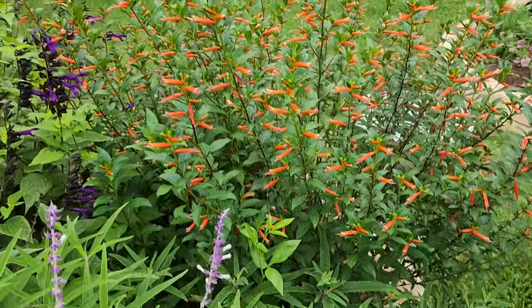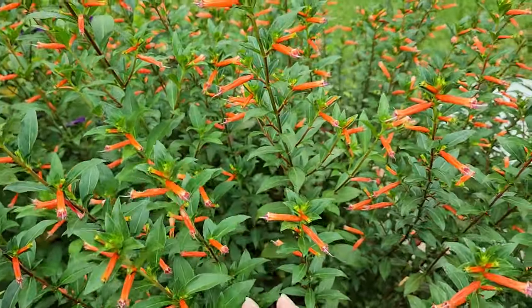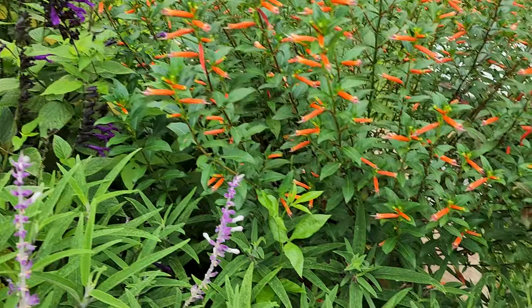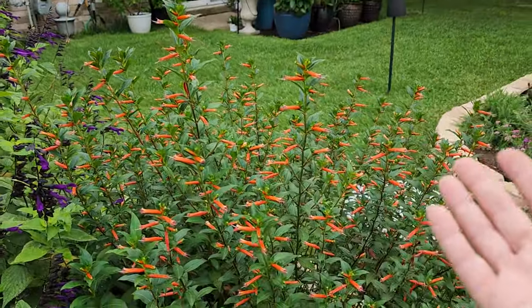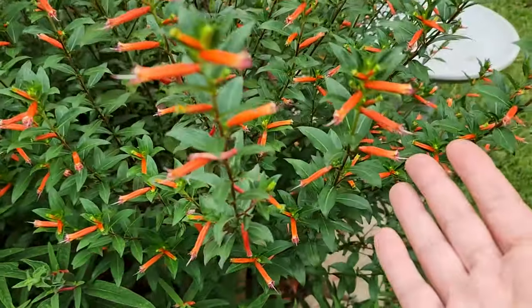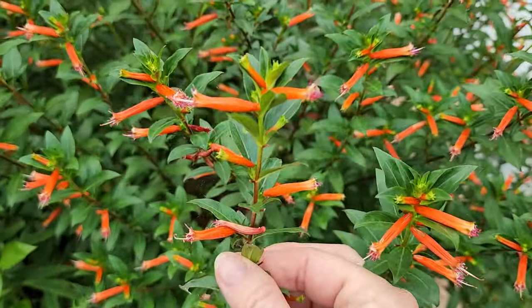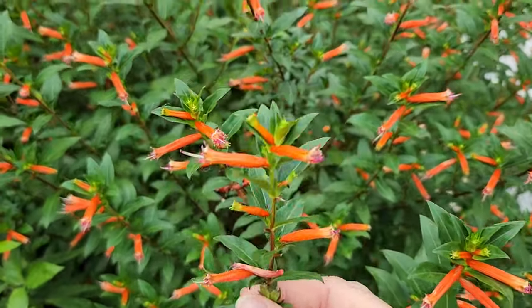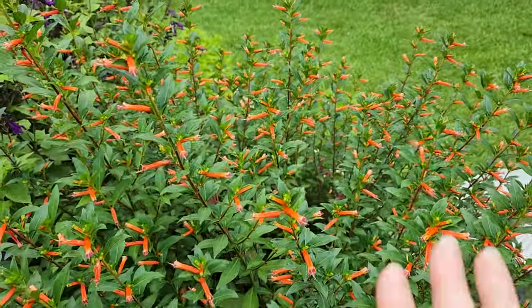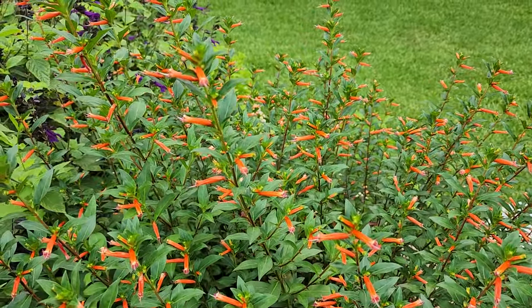And then I have a gorgeous David Verity cuphea over here in a planter, in a container. And it loves its life here in full sun. And it just is a huge nectar producer, and hummingbirds and butterflies and native bees love this cuphea. All right, let me come back.